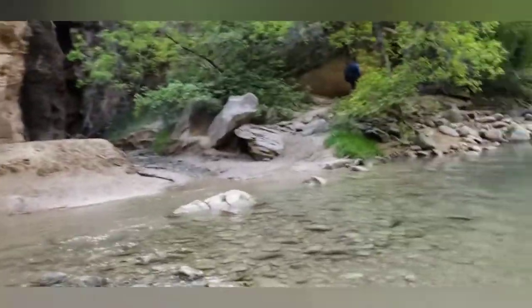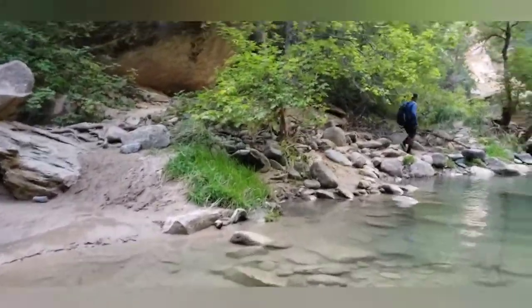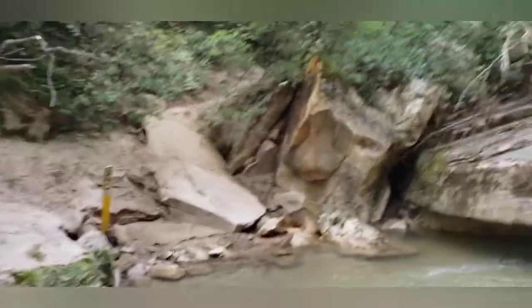Jose and I decide to push it a little bit farther because the map shows there is a campground, so we want to check it out. That is number 12. Let's go check out the campground.